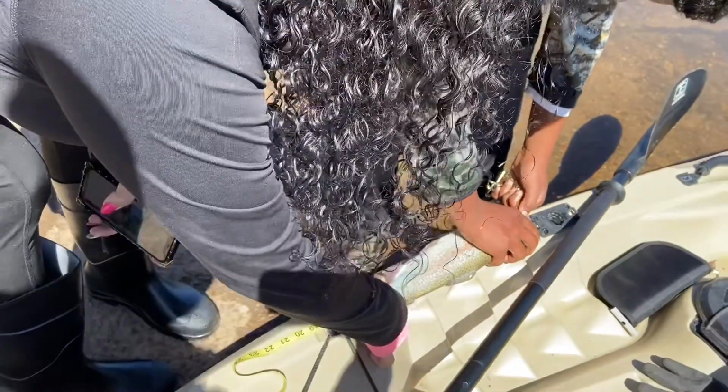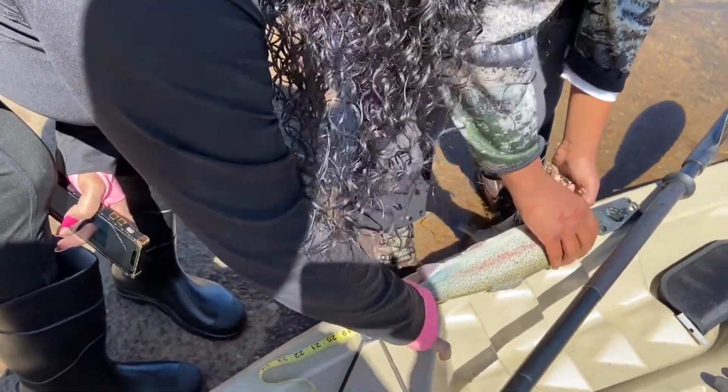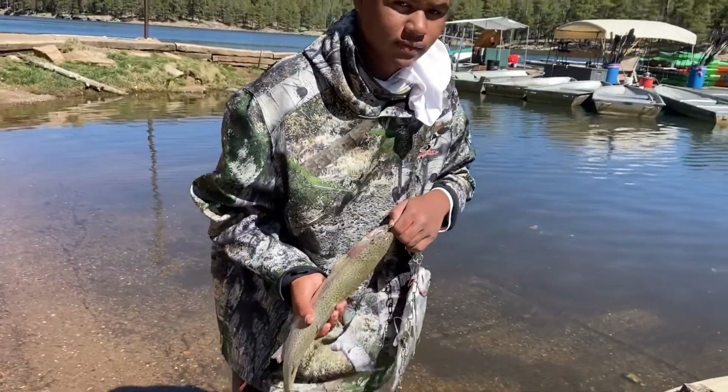What we got? 17. I think a little bit more. Okay. Yeah, 17. 17. Hold it up so I can get a picture. I'm gonna get a picture. 17.